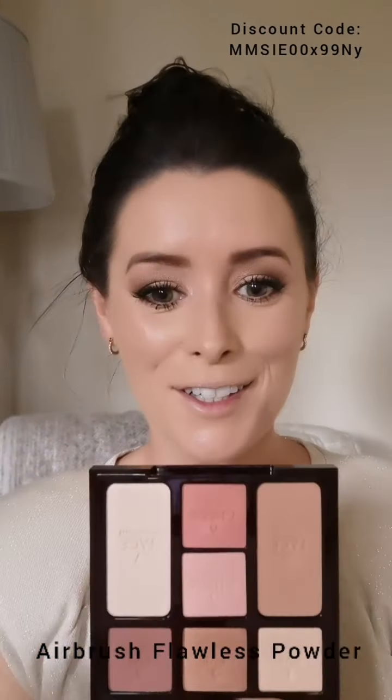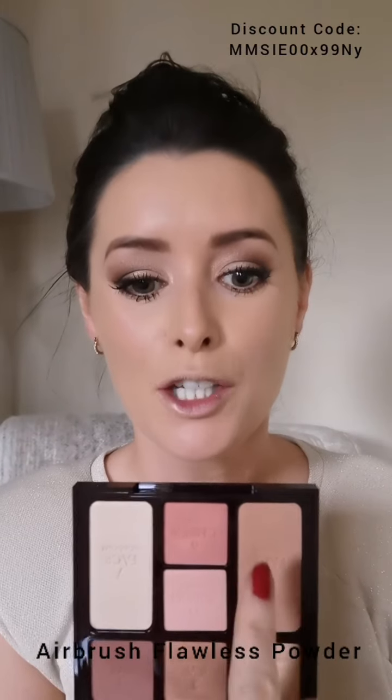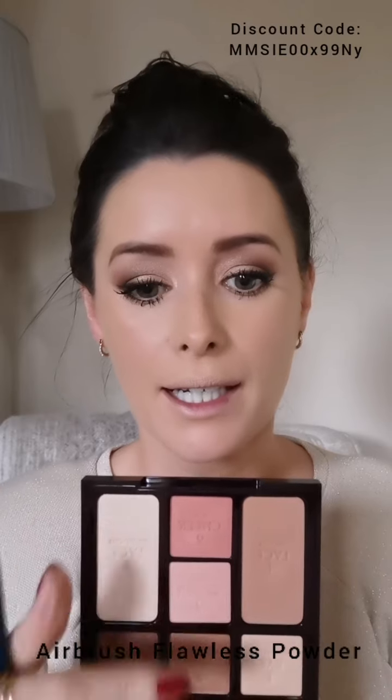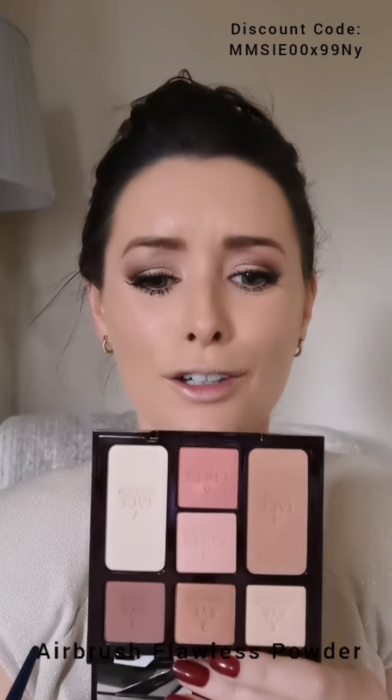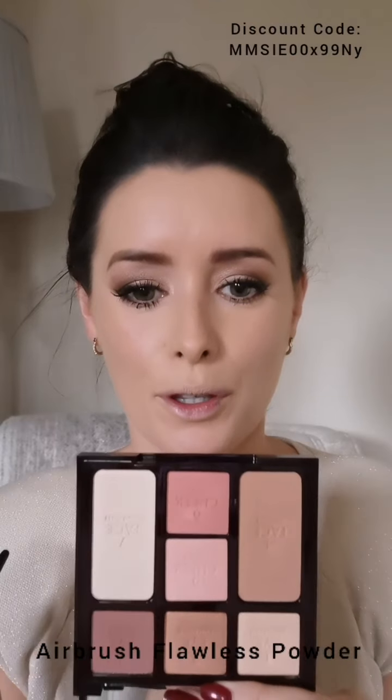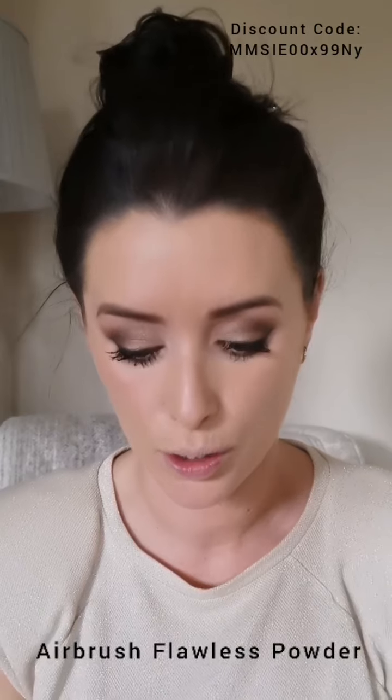Okay, so on to the fun part, the contour, the highlight, and the blush. So we're going in with this contour, this highlight, and then we'll mix the two blushes because there is a lovely tone to both of these. Okay, so I'm going to start with my contour.